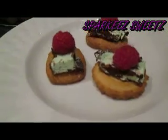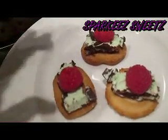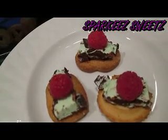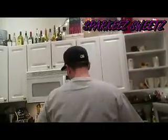And there you have your raspberry mint chocolate chip cookie tarts. Sparky'Z Sweets style, Sparky'Z Grillz, Sparky'Z Delights. Let's see if we have any. I don't think we have it for you people.